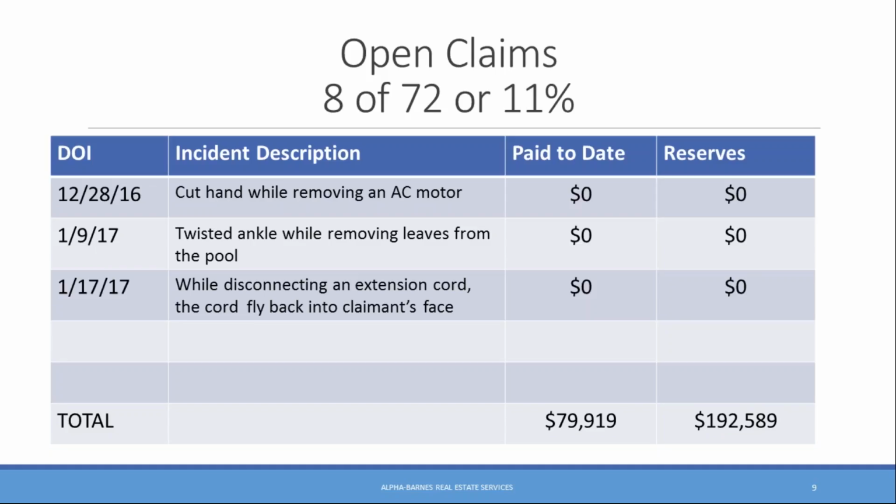So, you know, the one on 117 will probably clear out pretty easy. Don't know about the 19. Don't know about the 1228. Cut hand while removing an AC motor. Again, don't know whether gloves were involved. I can just tell you that if I got a cut on my hand, those things are a nuisance, don't you think? You know, they don't cost a lot of money, but gosh, they're a nuisance. All right, so that's it on workers' comp. Any other questions on workers' comp? Thank you for asking about part-time employees.